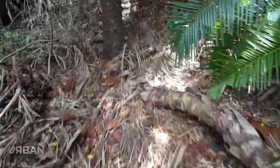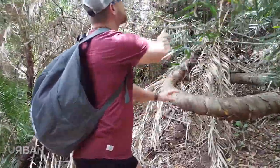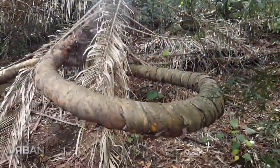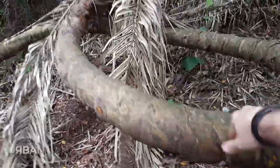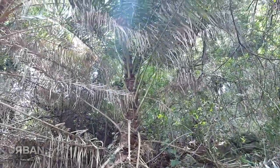Dude, this tree here. The way that it grows, and it's still alive. Dude, it's up here. Oh my gosh, but it's like just floating here. Looks like an anaconda, eh? It grew somehow from down there, but the tree is still healthy. Yes, it's growing nicely too.